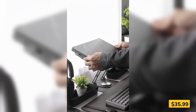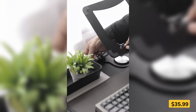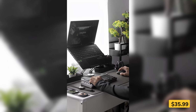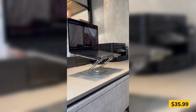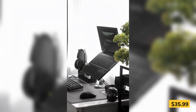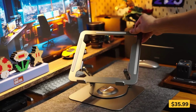This adjustable laptop stand is all about smart support and sleek design. Made from sturdy metal, it holds up to 3 laptops worth of weight, yet folds flat for easy storage or travel. The base rotates 360 degrees, so you can spin your screen without shifting the stand. It keeps your laptop secure while typing and tilts to the perfect angle, all while allowing heat to escape. Strong, stylish, and seriously handy.